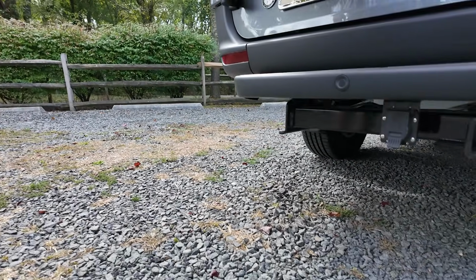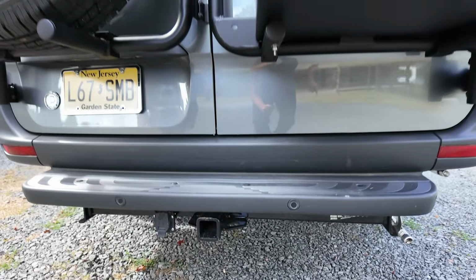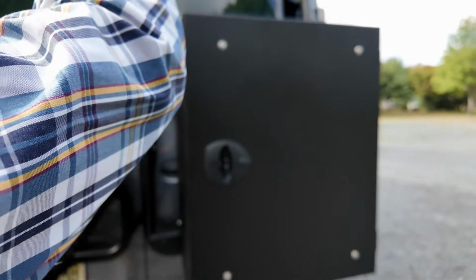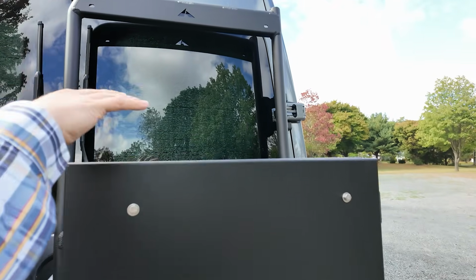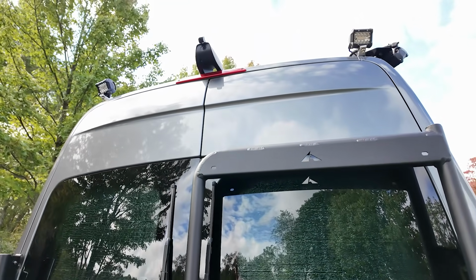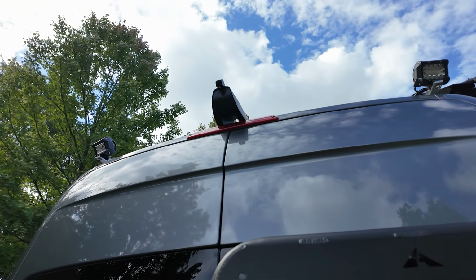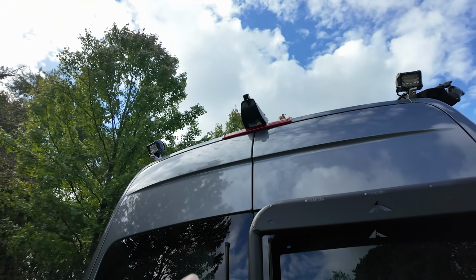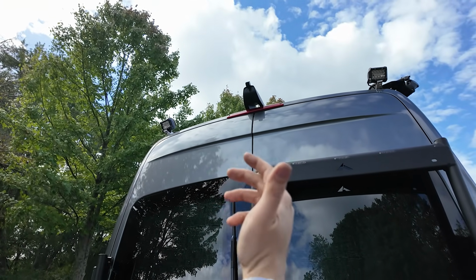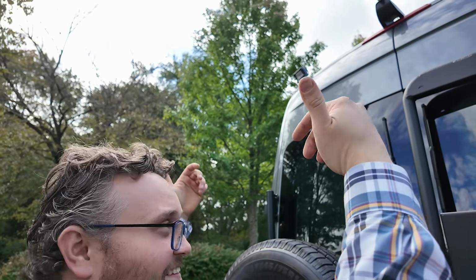I also added a Class 3 hitch here with a 7-pin trailer wiring harness. Got an Aluminess storage box on the back with a bigger rack. This is their new design, so you can add accessory gear to the rear. That little camera on top of the factory camera is the rear part of the DVR recording system. These LED pod lights on the back, those are meant to be like backup floodlights. What do you call them, Patrick? Docking lights. Docking lights, there you go.